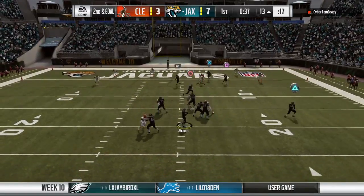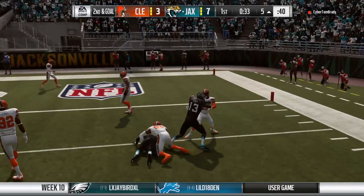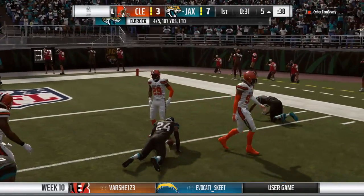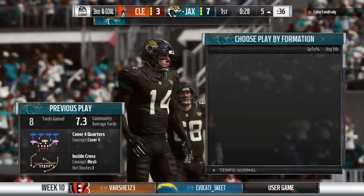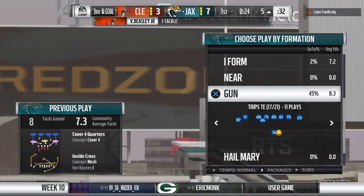To throw on 2nd down. Brock underneath for Miller. And he'll be brought down this time at the 5-yard line. That catch good for 8, but still, it's 3rd and goal now. And we see another pitch and catch there to the running back.